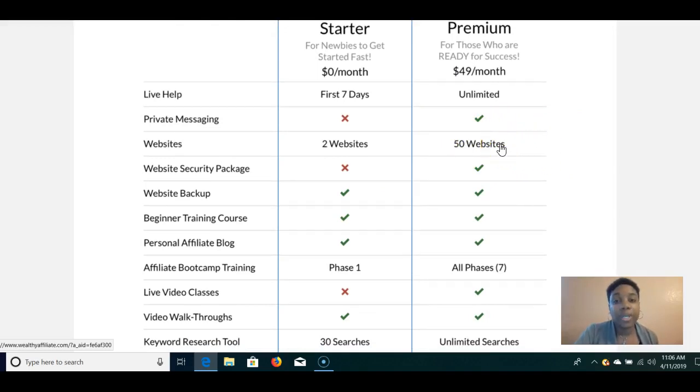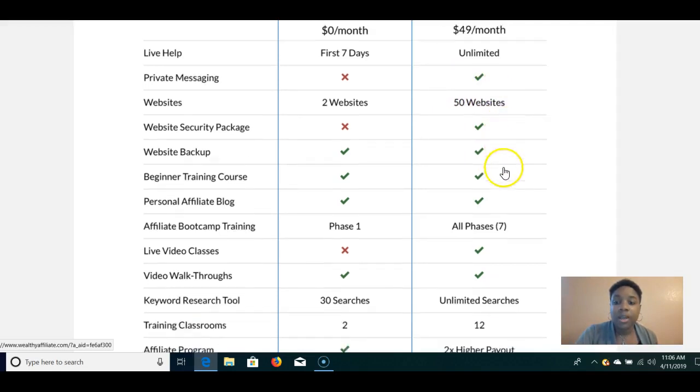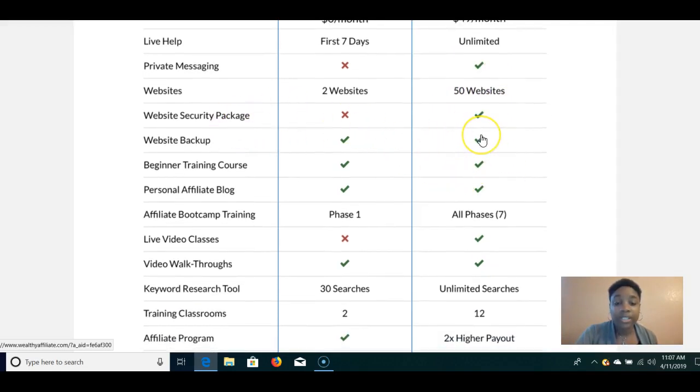They offer domain registration there, so you can buy whichever website address you want. It includes website security, so you don't have to worry about the WHOIS privacy protection that you often hear about at other hosting companies.